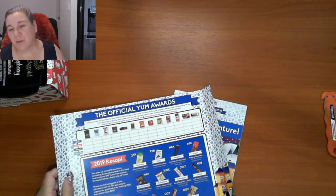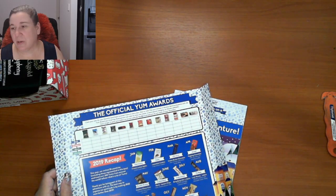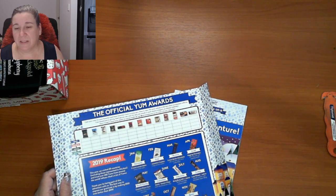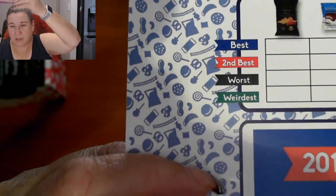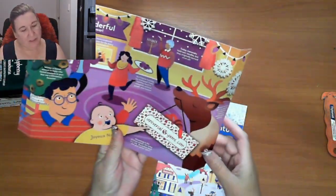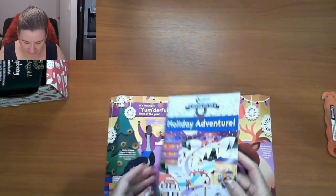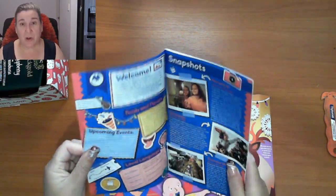And the camera is not focusing. Bear with me while I make sure this camera focuses when I need it to focus. Let's see how that goes. There we go. So this is where you get to choose. I actually don't go through that, but it's cool anyway. Now these, so yum-de-ful. Holiday adventure, let the yum box adventure begin. No dark chocolate, please.